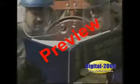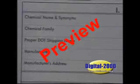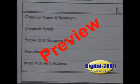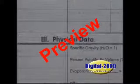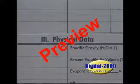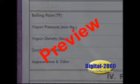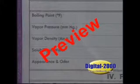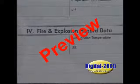Material Safety Data Sheets, or MSDS. They contain the following information. Number 1, the manufacturer's name, address, telephone number, and date of preparation, as well as date of last revision. Number 2, the name and chemical identity of all hazardous components, including common names. Number 3, the threshold limit, TLV, and the OSHA permissible exposure limit, PEL. Number 4, chemical and physical properties such as vapor pressure, vapor density, boiling point, odor, and appearance. Number 5, pertinent fire and explosion data including flash point. 6, reactivity.